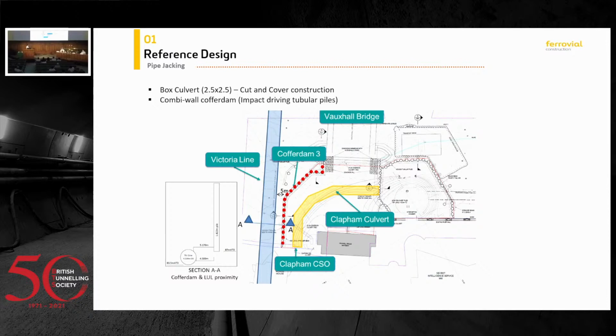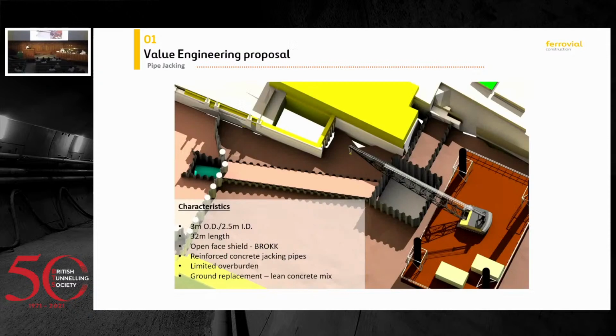So we look at different options, and this is a 3D model that we produce as a concept for this pipe jacking solution. So what we thought about was, if we cannot do this in a dry environment because we cannot build a cofferdam, we'll have to probably look at a tunneling solution. And this is what we did. We look at lowering the level of the Clapham culvert and go for a pipe jacking solution.